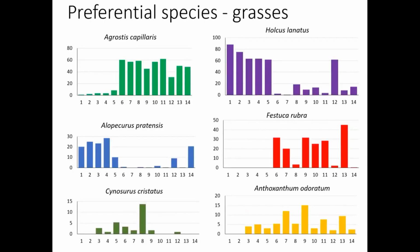Just to show you these results. So we're looking at preferential species, grasses here on the plots first. These are some very condensed results. Top left, we have Agrostis capillaris, abundant in all the mineral fertilizer plots, but also almost completely absent in the farmyard manure plots.